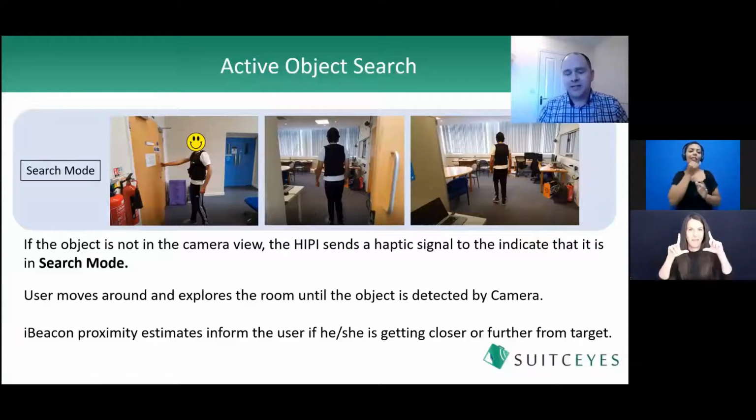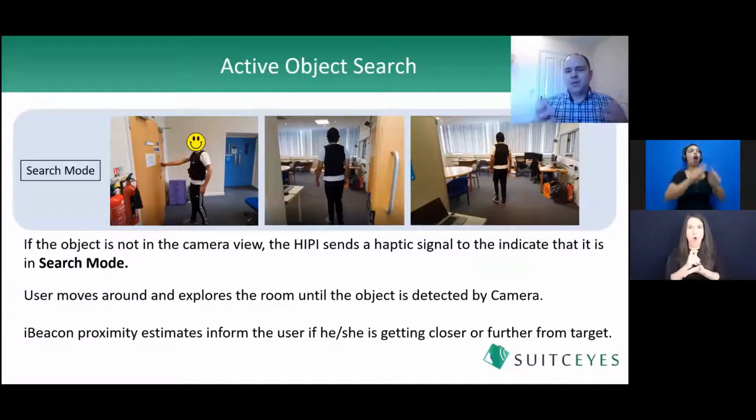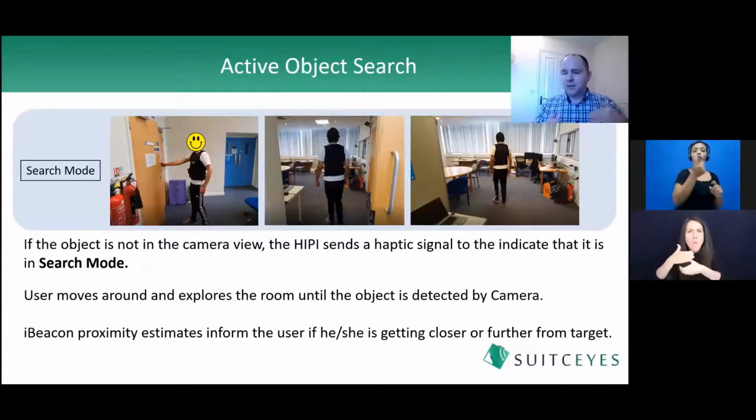So we can see the user enters the room. So they may have placed a query saying, where is my water bottle? The water bottle was last seen in the office 20 minutes ago. They enter the room. We recognize that it is an office. It has computers and tables in it. But the water bottle itself is not seen. So the user must now explore the area, but can get some information about whether they're getting closer or further away from the target. In this case, it is a water bottle.